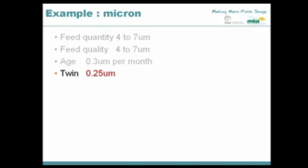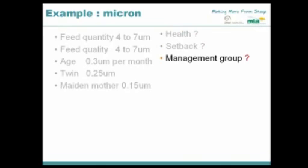Whether it's a twin or single is a quarter of a micron. The maiden ewe, which we talked about earlier, is nearly 0.2 or 0.15 of a micron. Whether the animal is healthy for the whole period can have a massive effect, and also whether that has been challenged and been set back at all. Whether the animal's been managed the same when you're looking at it. So once again, looking at that example of animals in a shed compared to animals in the paddock, the latter won't be doing as well.